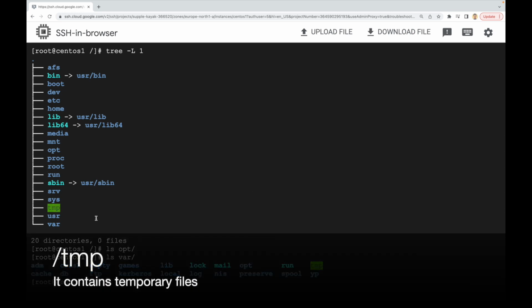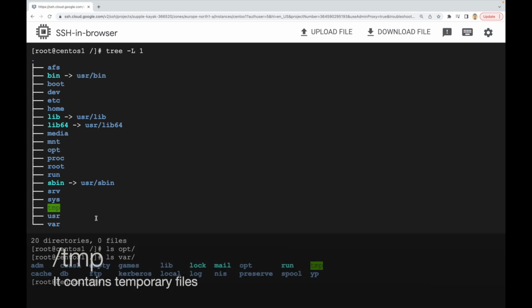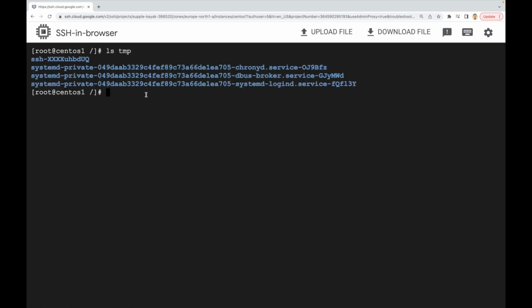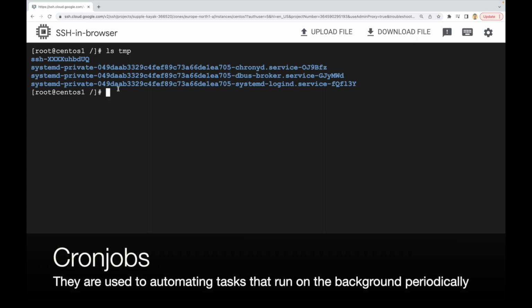Then you have this temp directory. The temp directory contains temporary files. Actually, this name, temp, also comes from the word temporary. Linux itself can place temporary files, or you can also place some temporary files under this directory. If you do ls, for example, right now we have some temporary files here, like systemd service files, ssh files, and etc. But why is this directory called temporary or temp? Because the files under this directory will be deleted after some time. It depends on the Linux distribution. On some systems, files under temp will be deleted after reboot, and other systems may have cron jobs running that delete files older than some number of hours or days.